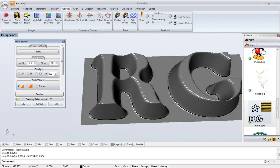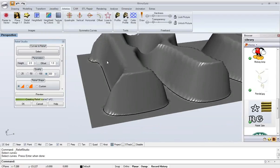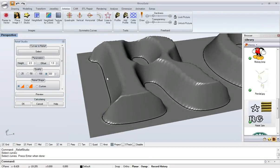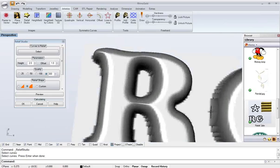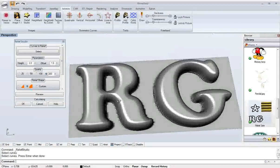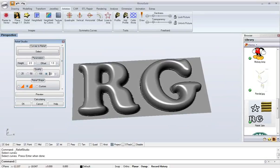Then let me define 2 millimeters. And now the relief shape is straight. But we can define, if we want, round it. You understand? Then when we finish, we click, for example, 600.